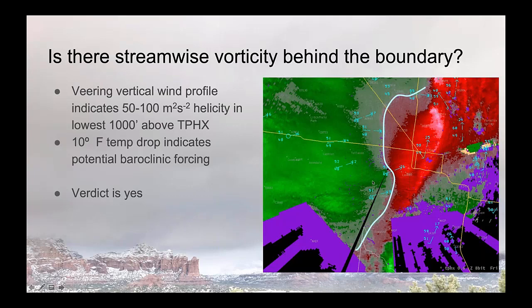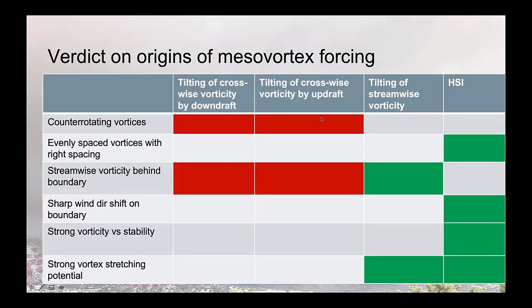And there's positive streamwise vorticity back here, and that's being fed into the front itself. So with the baroclinic forcing and this positive shear behind the front, it's still got that environment that says, yeah, mesovortices can still occur. So if I put it all together, I get this, and I have the 4 terms up here, the 4 possible origins of mesovortex forcing. We can immediately discount anything with tilting of crosswise vorticity. We don't have any couplets. So that leaves the tilting of streamwise vorticity and the horizontal shearing instability.